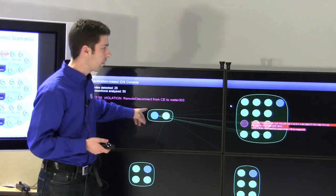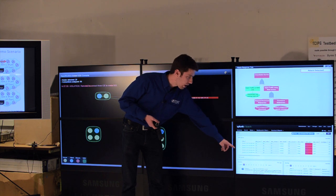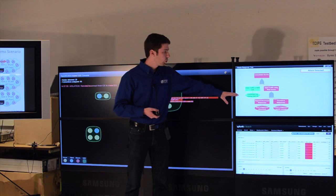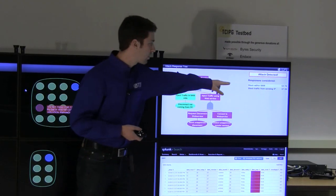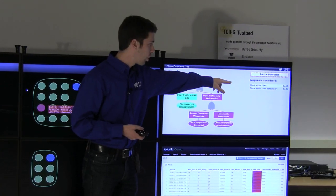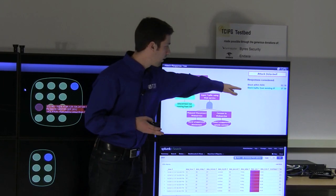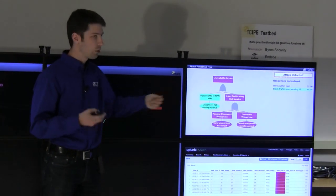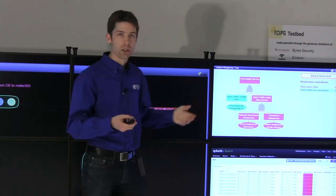So an alert is being displayed, and immediately we see on the security manager that the alerts are piling up, and our response and recovery engine updates the tree to show the new security state. So now we have a service unavailable for 1 meter, so different responses are being analyzed, the cost is being computed for each of them, and the response with the optimal cost for the security administrator is being shown in green. So now 2 options: either we configure RRE to automatically issue the response, or we just use it as a guide to help an administrator choose the best response.